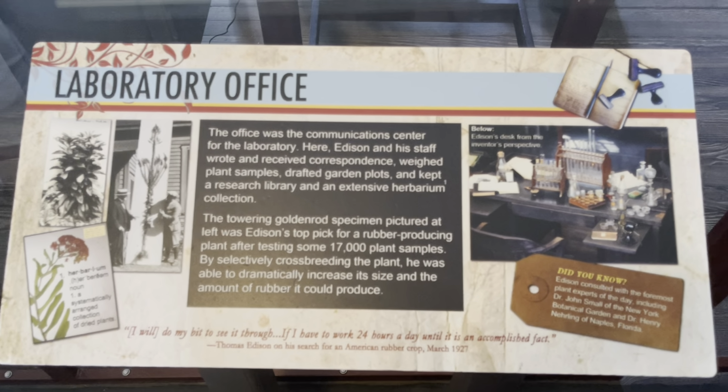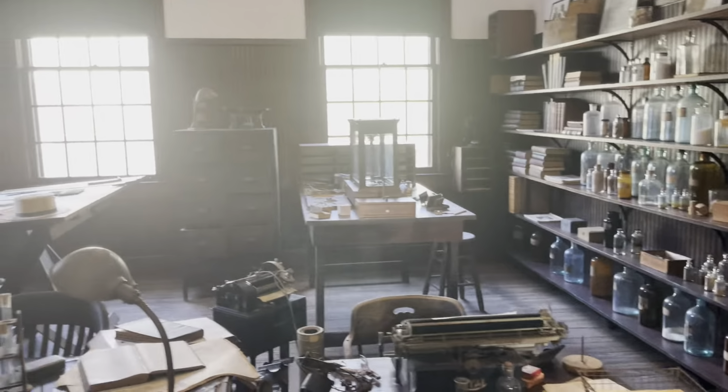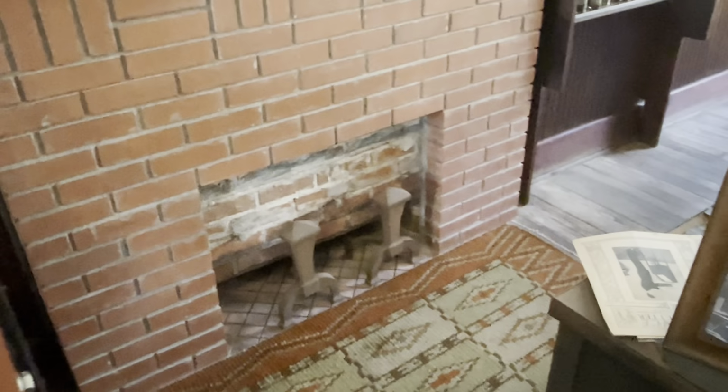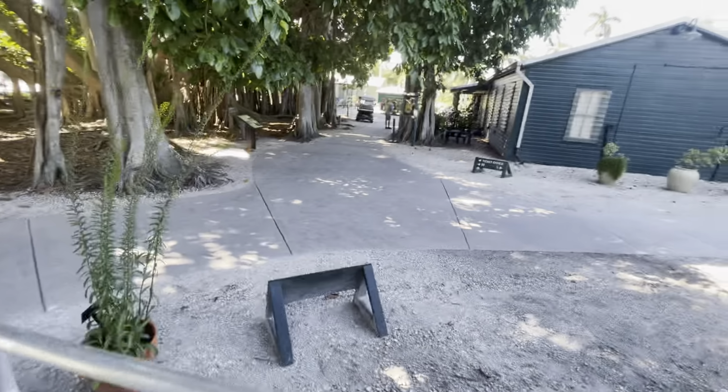And again, you can freeze your frame and read this at your leisure. So he was a botanist as well. Yes, yes. All right, now move on. And he had his fireplace. Oh, yeah. Cold winter, because remember, most of it, they came down in the winter. Wow. Okay. Was this a rubber specimen?